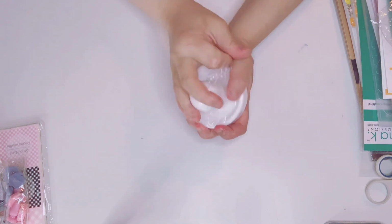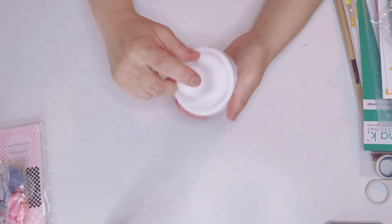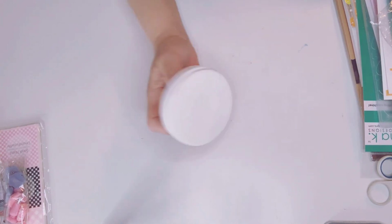All right, what's next? Oh, I got this one. This is from Stamp Petable. We Are Memory Keepers? No, this is LDRS. This is a brand new one that came out. It wasn't expensive at all. It has that foam, and here is the logo. I want to try out different ones like these for my stamping, so I got that one.